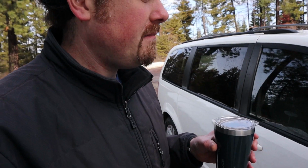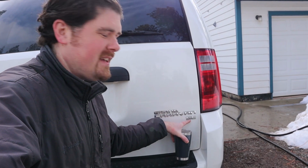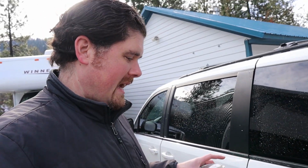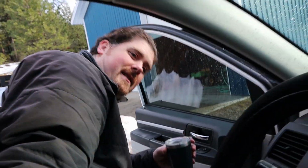What else? It's a 6-speed transmission, 3.3 liter engine. It's the smallest engine size of this model. It's an SE, so it's a standard edition, so it doesn't have a lot of the extra features that the SXT model has. But it works. It works for us, and we're pretty happy with it.